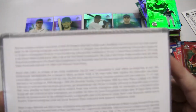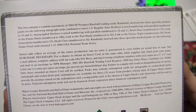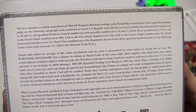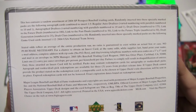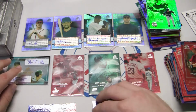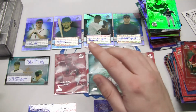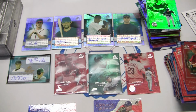You want to look at kind of the odds, the overview of what we looked at. There it is. So any of the big ones that I talked about, they just say numbered to 10, 25. They don't say the odds. Unfortunate there, but like we said and saw, we didn't see any. So few and far between. Hope you guys enjoyed. We hit the Yadier Molina. And a couple autos of some guys we'll have to look up, see if they ever panned out. Can't say that I remember them.